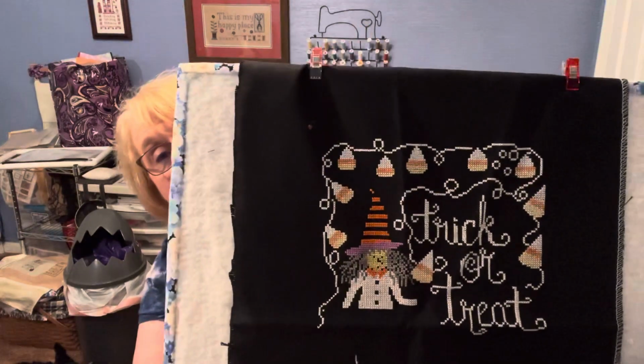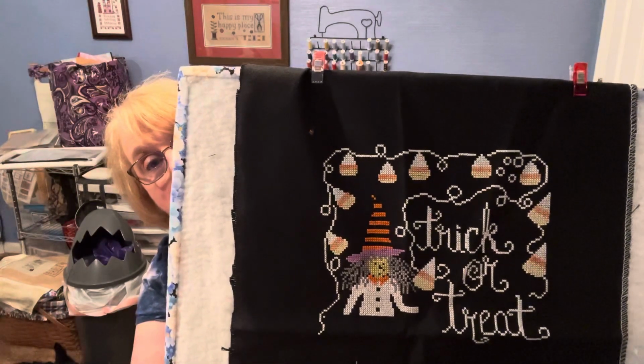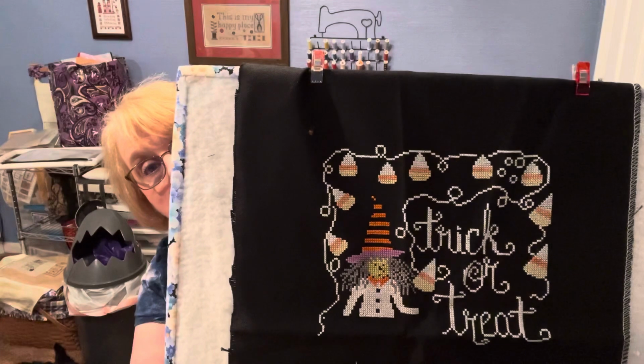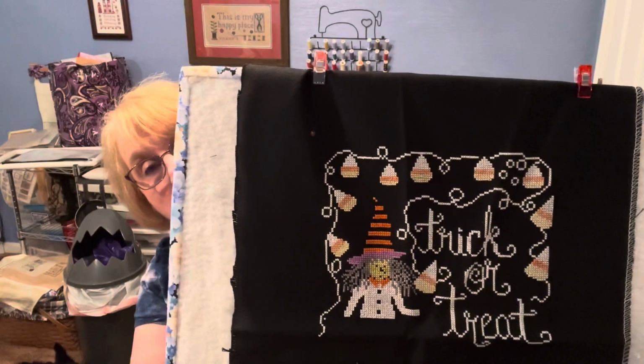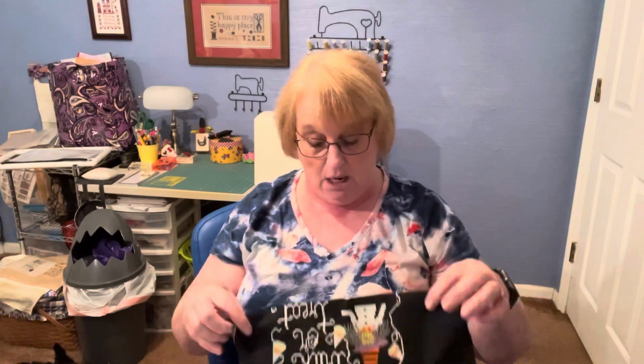And this is on that black from Fat Quarter Shop, the 28 count even weave. And there's how much I've got done. Isn't that cute? I just love the candy corn. See, I need to finish that one too. That's been hanging out for about a year and a half or so, maybe even 2 years. Goodness. Sometimes looking at these makes you happy, and sometimes it's like, oh, I need to stitch more stuff.